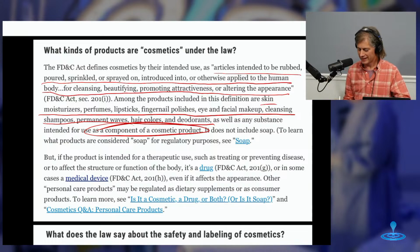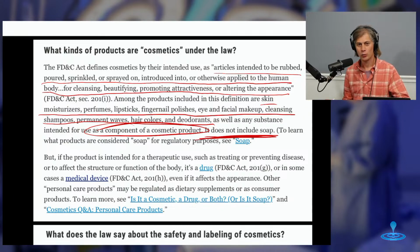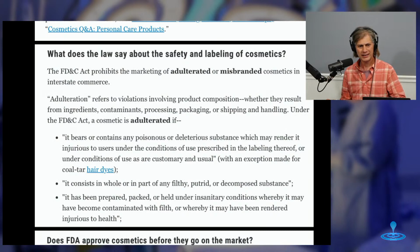I love this. It does not include soap. We are going to touch on that later just because you want to know now. Soap is not a cosmetic. It's soap. And we'll get to that in just a second. Of course, if it's intended to affect the body, it could be a drug or a medical device. And in this case, it's pretty clearly in the world of cosmetics, which FDA regulates but doesn't approve, which I found absolutely fascinating.